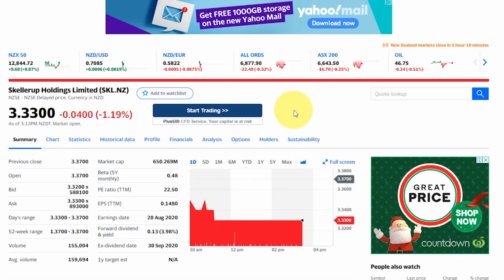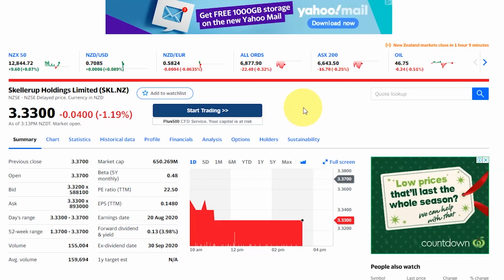The company that I'm going to be looking at here is called Skellerup Holdings Limited. And I can safely say I don't know a lot about the company. And this is where we go through the step-by-step process to find out about the company. So the first thing that I do is I look for the company on Yahoo Finance.